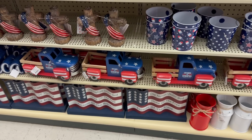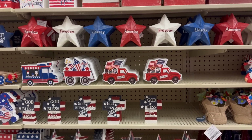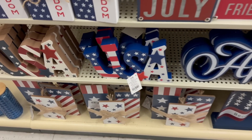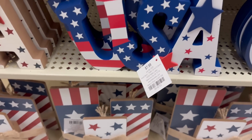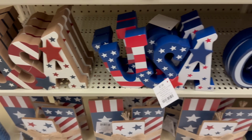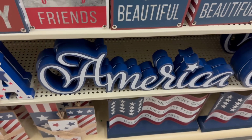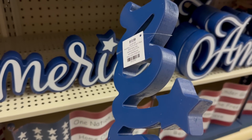We got some beautiful decor. Got this section over here. So these are going for $8.49. This is going for $7.99. You have two different styles. America, this would be so pretty on a mantle. This is going for $13.99.